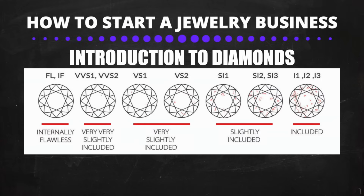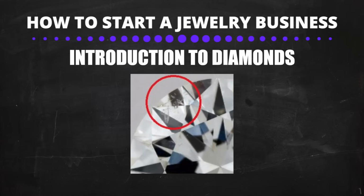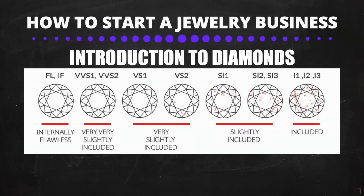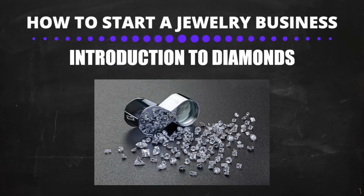Let's talk about clarity. Diamonds have imperfections such as cloudiness, scratches, and pieces of black carbon. These are called inclusions. The less inclusions, the better the stone. This is the clarity grading chart for diamonds. It starts from flawless, then goes to internally flawless, then VVS, which stands for very, very slightly included, then VS, which stands for very slightly included, then SI, which means slightly included, then I, which means the stone has inclusions. Inclusions can be seen with a loupe, which is basically a small magnifying glass for jewelry. You will see a lot of jewelers walking around with these.